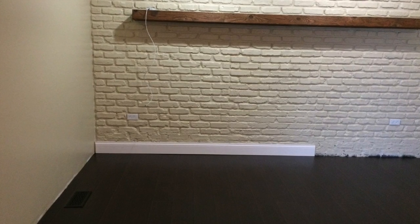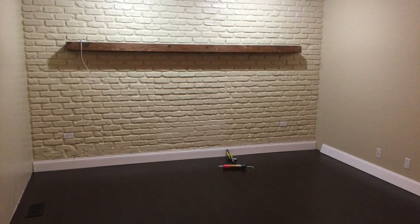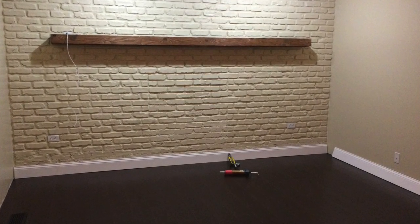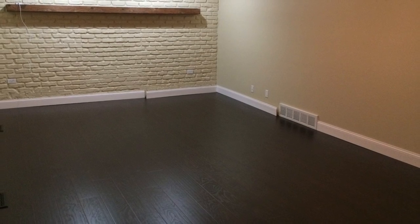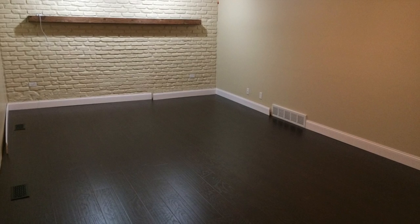After the flooring was all down, we could get started on the baseboards. Because we couldn't use the nail gun on the brick wall, we did have to just glue those on and wait a few days to be able to do the sidewalls. These baseboards were from Lowe's, and they are just primed white baseboards, and I believe they're about 5 inches tall.